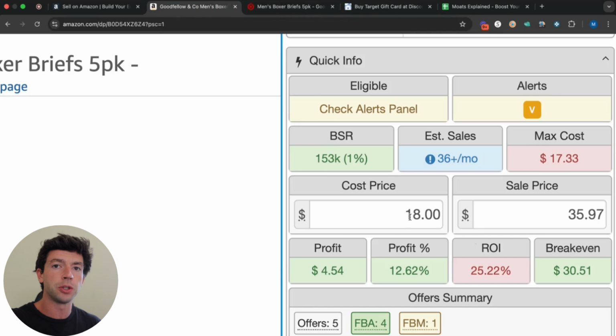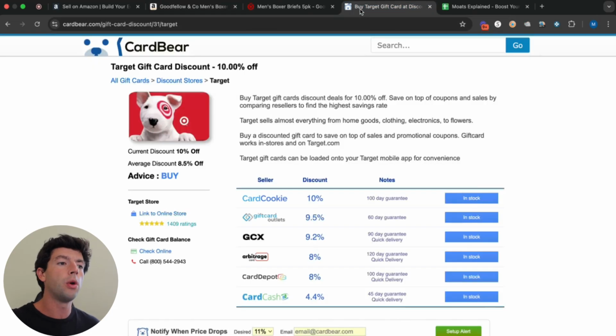But this is where the magic with online arbitrage comes in. If you watch till then, I'm going to show you a bunch of the tips and tricks here that can lower your buy cost to create more winning products. So if I go over to cardbear.com, Cardbear is a phenomenal way to lower your buy cost to create more winning products by purchasing discounted gift cards.